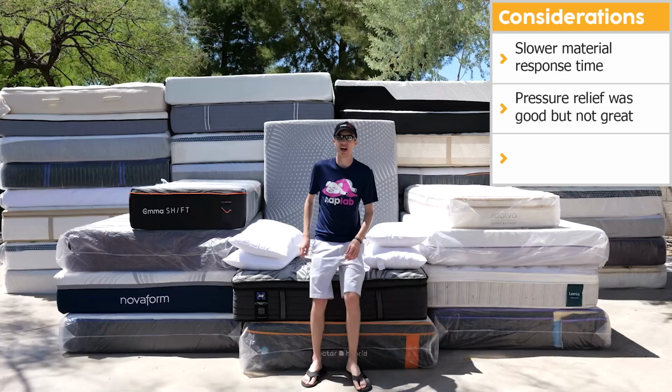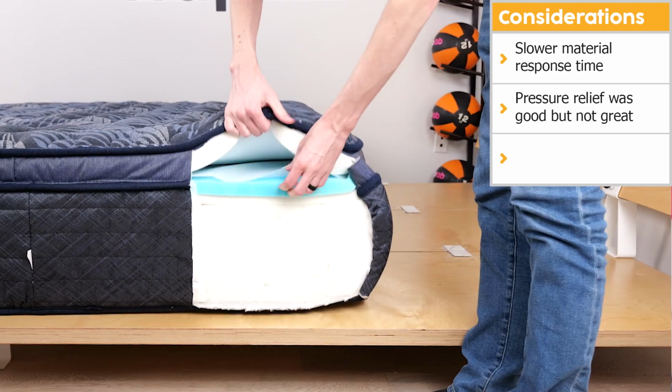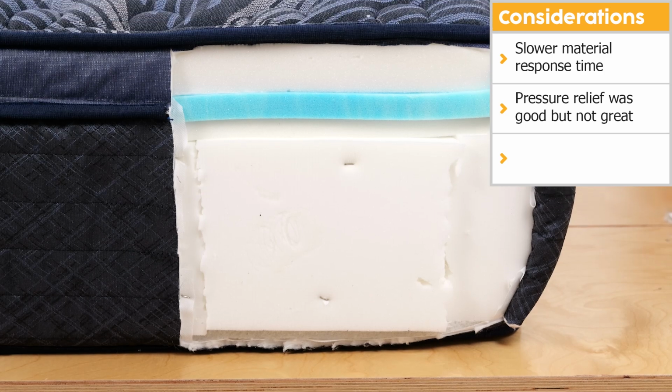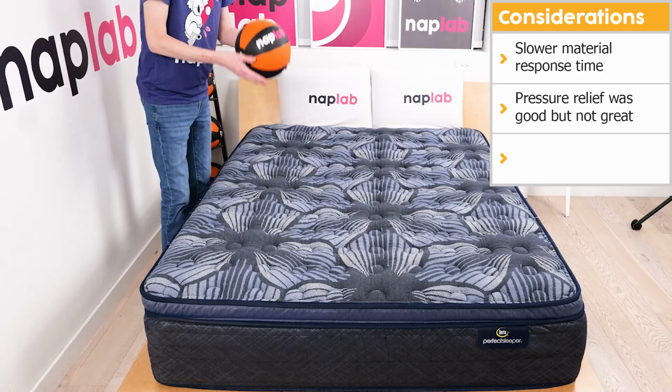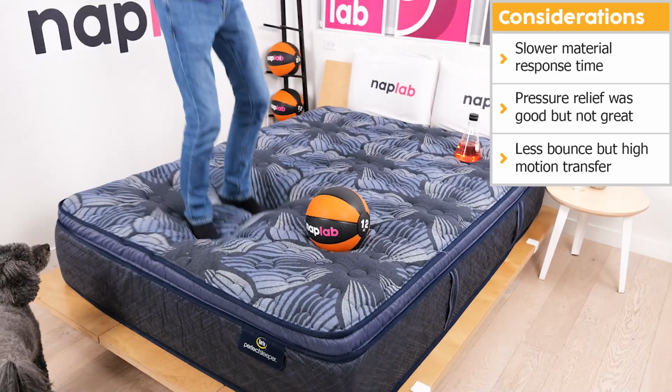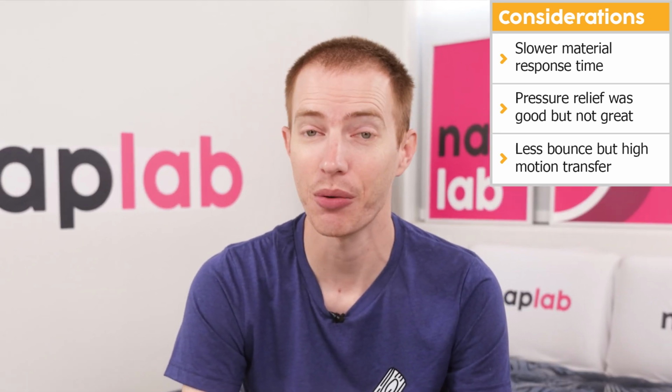Second, pressure relief was good, but still had room for improvement. From my years of testing mattresses, I think the foam quality could be better, and I also worry about those foams holding up over a long period of time. Finally, we measured bounce to be on the low side of average, but motion transfer was a bit higher than average. Usually, the silver lining with lower bounce is less motion transfer, but that's not exactly what we see here.